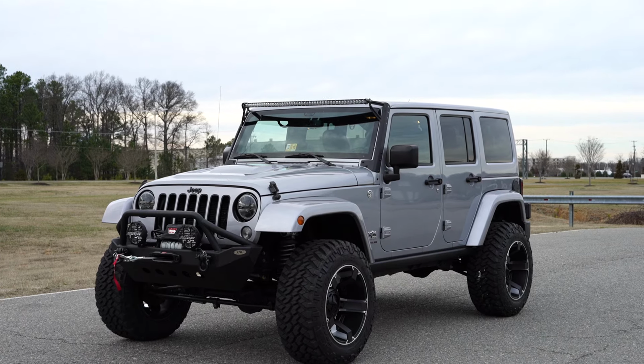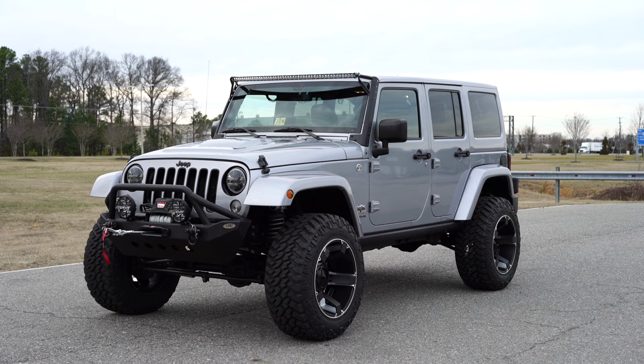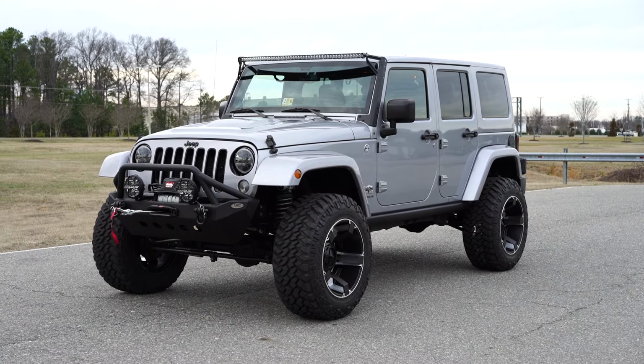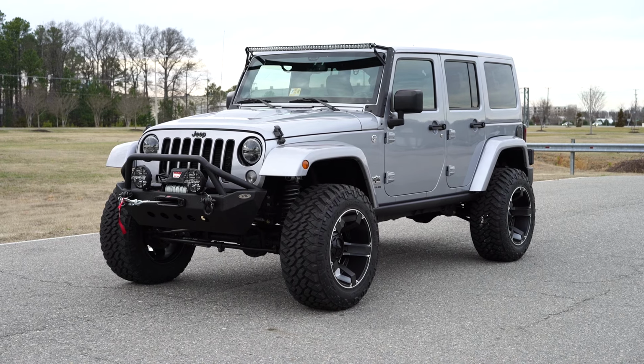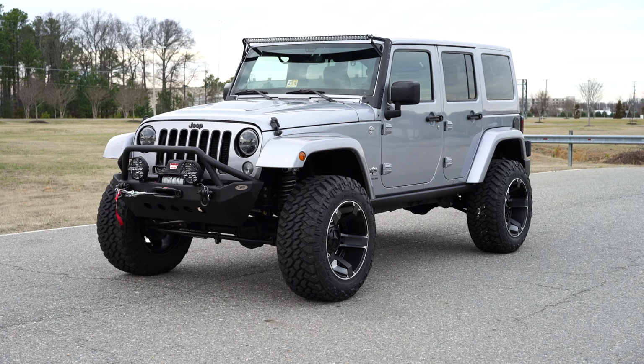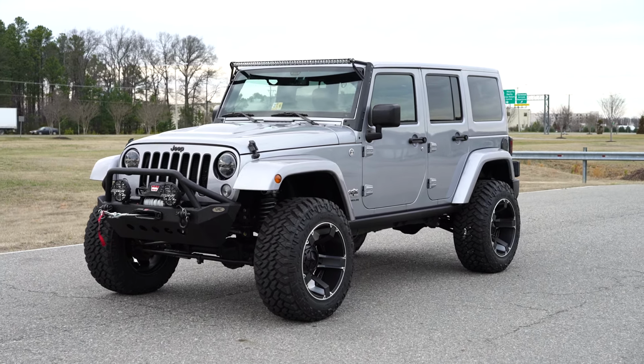Alright guys, here at Davis AutoSports, we're excited to bring to you another absolutely gorgeous 2014 Jeep Wrangler Unlimited Polar Package Jeep. This is a one-owner Carfax certified guaranteed vehicle with a flawless history, clean and clear title.